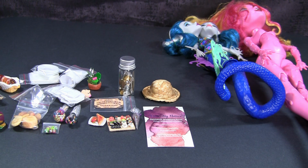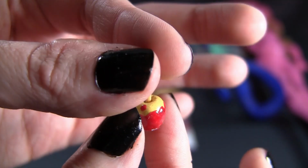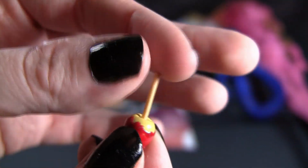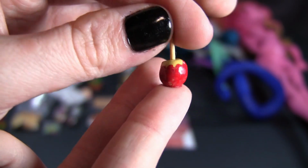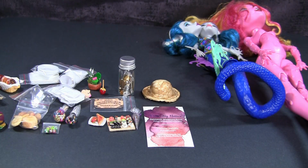There's a little candy apple. That's a great idea. Definitely a great idea. It would be fun to make, like, people do Halloween candy apples that look like little ghosts and pumpkins and stuff. Imagine making a miniature of that. That would be so cute. But I love... Sorry, you can hear my computer. I love this. I love the detail of the little dot at the top. Candy apple. That's adorable.